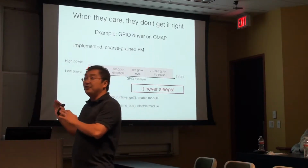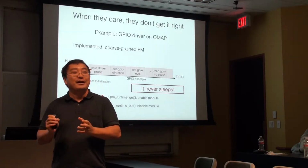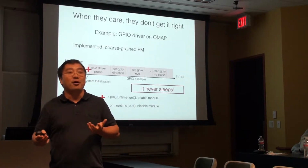Basically this is evidence that they do know of the existence of the runtime power management framework. They did use these APIs, but they're just too lazy to do it properly.